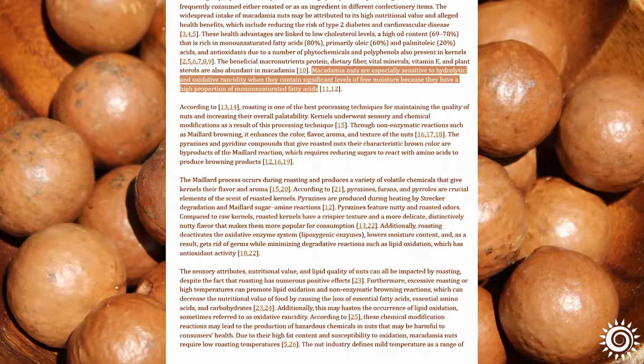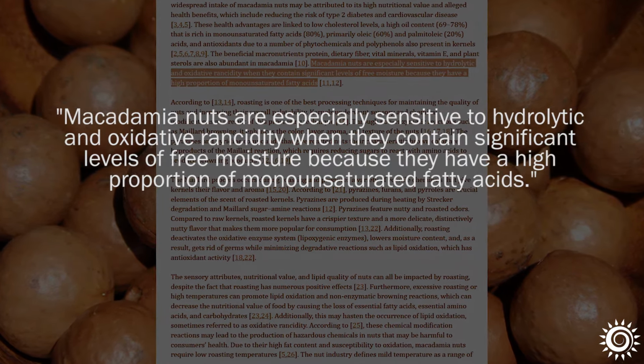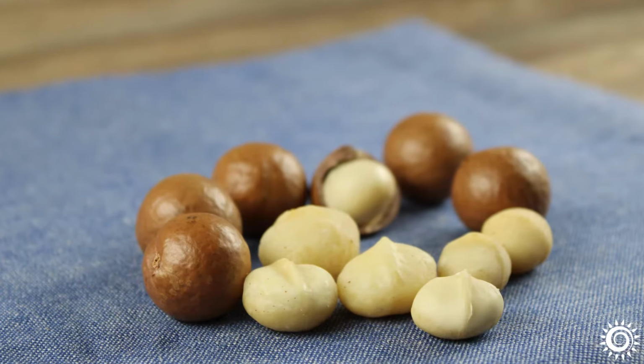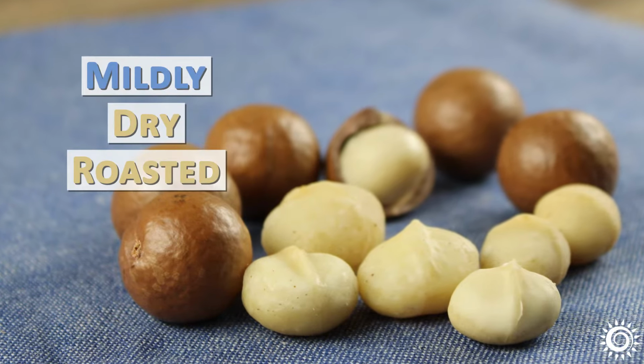Number 5. Macadamia nuts, raw or roasted. Although macadamias are lower in unstable heat-sensitive polyunsaturated fats, their higher oil and moisture content makes them more prone to rancidity. If you're interested in getting the most nutrition out of your macadamia nuts, we would advise the raw, unroasted variety, or mildly dry roasted nuts.